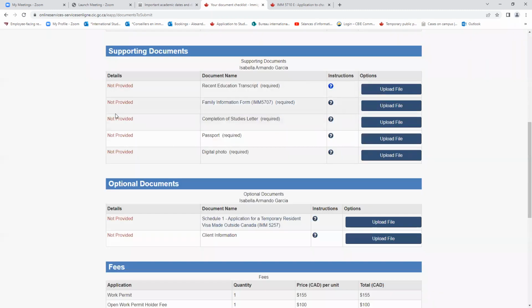Family information form: not all of you will have this in your checklist. It's only asked for certain citizens of certain countries. So if this doesn't appear in your document checklist, no worries, that means you don't have to provide it. If it does appear in your checklist, then you do need to fill it out and provide it. It should be a form you've seen before, basically just asking you for information about your family.